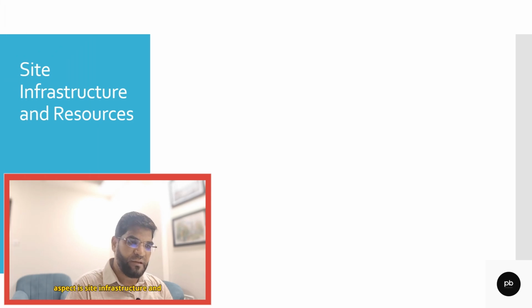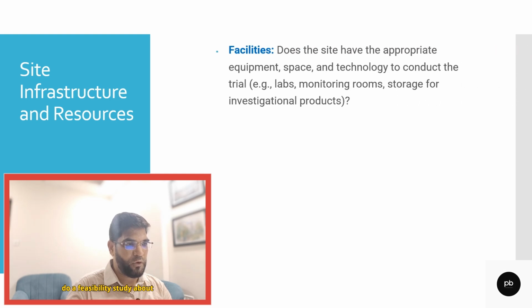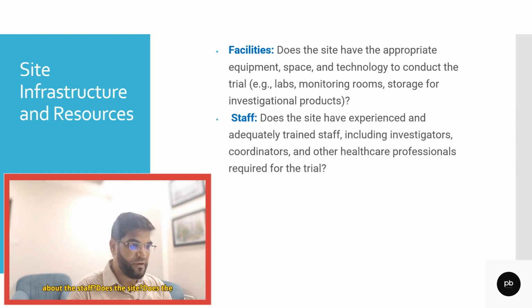So the first aspect is site infrastructure and resource. क्या देखेंगे इसमें? You will do a feasibility study about the facility. Does the site have the appropriate equipment to run the clinical trial? Do they have the required technology? Say for example, do they have labs, monitoring rooms, storage for the investigational product, etc. How about the staff? Does the site have experienced and adequately trained staff, including investigator, coordinator, nurses, and professionals to run the clinical trial?